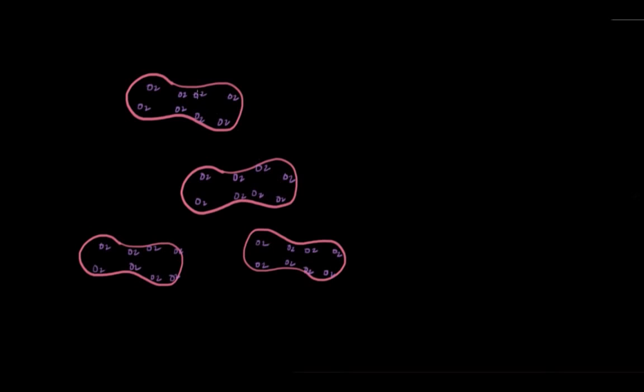But the oxygen doesn't just float around in the red blood cell willy-nilly. Instead, it's really neatly packaged and really neatly bound to hemoglobin. So hemoglobin is this molecule in the center, and you can see that each molecule of hemoglobin is bound to 4 molecules of oxygen. Okay? And just like the trucks were loaded up at the warehouse, these red blood cells are loaded up with oxygen at a warehouse of sorts.